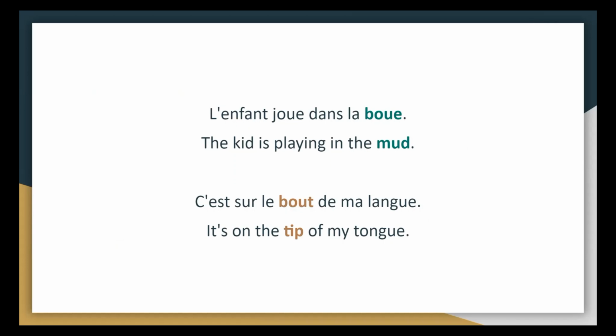Another one is, c'est sur le bout de ma langue. It's on the tip of my tongue. C'est sur le bout de ma langue, mais je ne m'en rappelle pas. It's on the tip of my tongue, but I don't remember it.